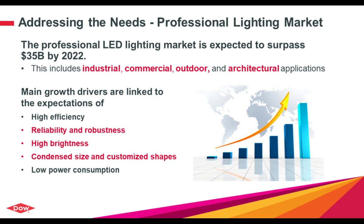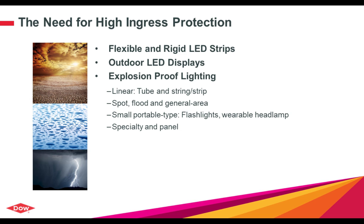When it comes to addressing the needs, let us zoom in on the professional lighting market, which is significant on its own. When we say professional lighting market, we mean different industrial applications, commercial use, outdoor of many types, and architectural applications. The main growth drivers for this market are linked to the intrinsic properties of LEDs, namely high efficiency and low power consumption. At the same time, you can see those points marked in red on the slide. This is where we expect our new technology also to contribute to the growth, with high reliability and robustness, high brightness over time, and allowing you to do it in any shape that the application actually requires.